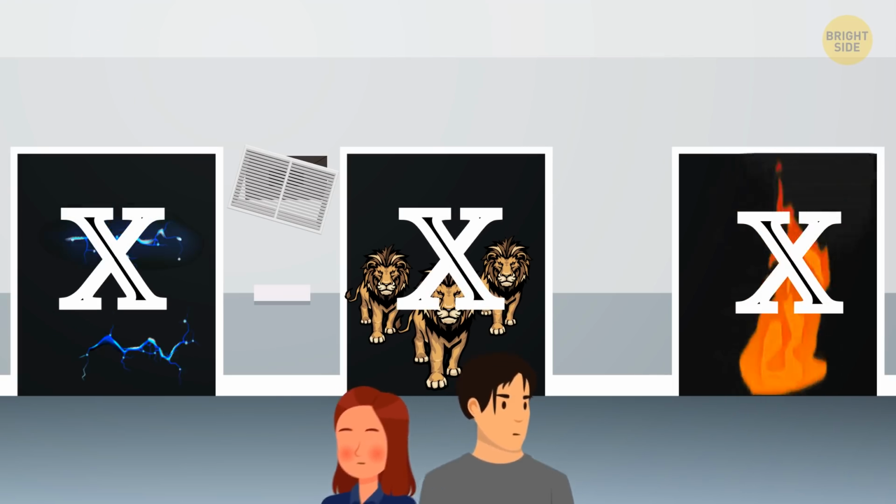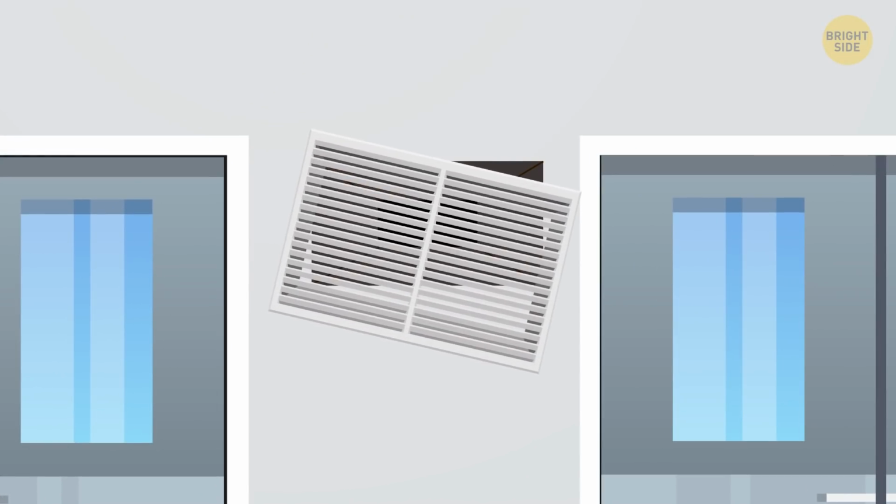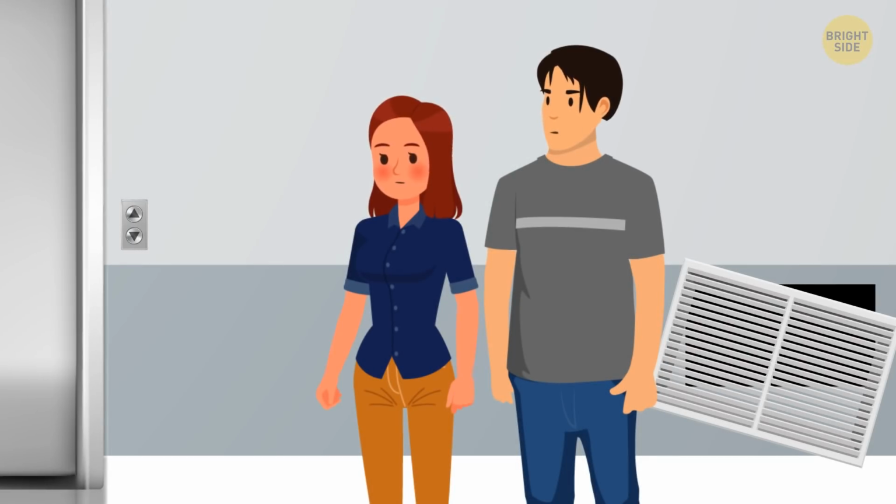They don't have to enter any of these rooms. In the corridor above them, there is an open ventilation hatch. These guys should help each other get in there. They crawl through the vent for a few minutes. Finally, they reach the elevators.